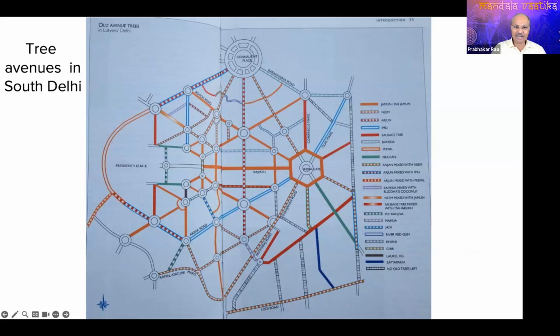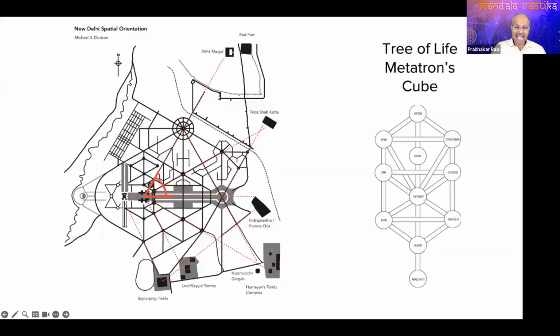But those of you who have done Mandala Vatika will already see something very familiar here. You will see something that we call the Metatron's cube. I will come to that. But there is a tremendous amount of intricate geometry that goes on. And if you see here the various angles, the equidistant 60-degree angles and the kind of vistas to all the ancient tombs on one side, Ferozshah Kotla, the Indraprastha Qila, the Jama Masjid, there is a spatial orientation in Delhi which is very, very special.